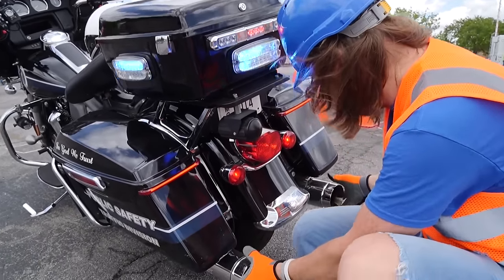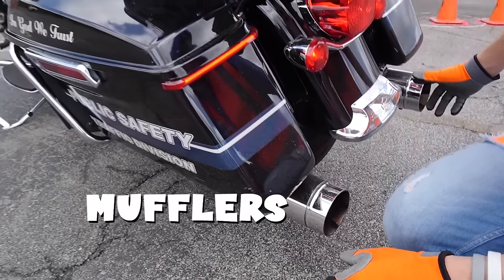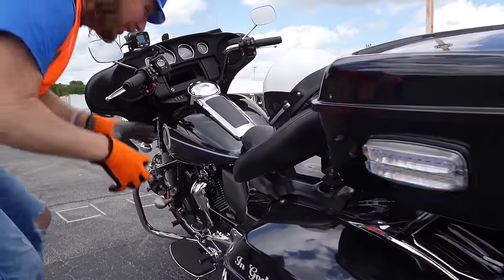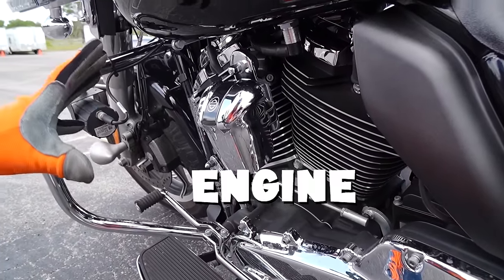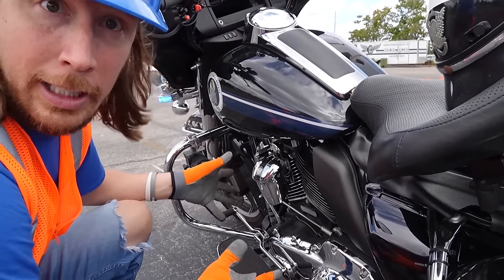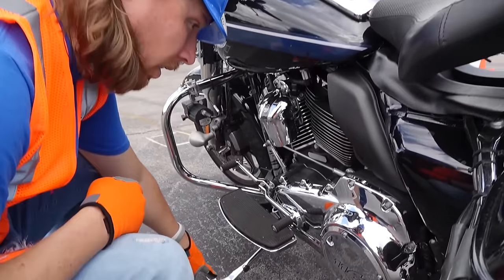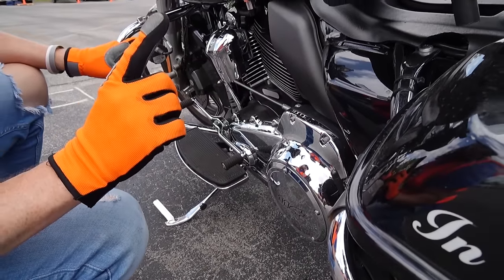And they have some awesome mufflers. It's connected to a pretty amazing engine. Let's check it out. Look at this engine. It's pretty awesome. You know, this is a Harley Davidson model. And it can go really, really fast. It's got a really cool kickstand there. Of course, it's got to hold up this massive bike. It's pretty awesome.